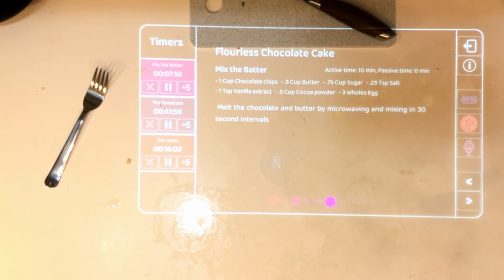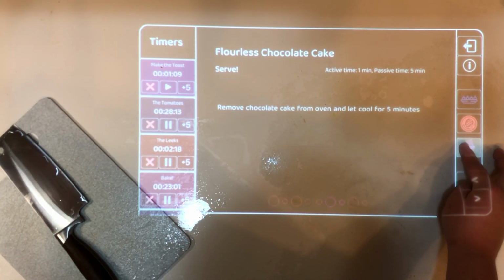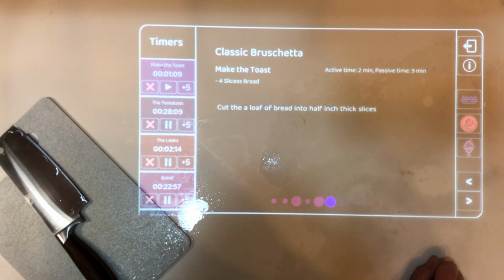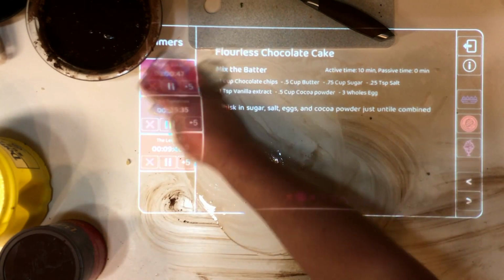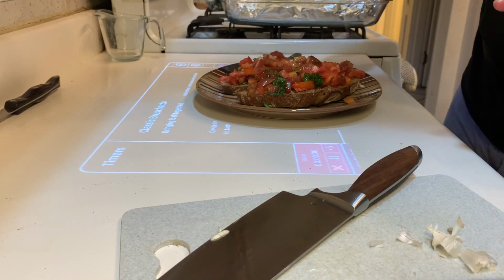The user can check the progress of a meal anytime by clicking the courses icon on the right or check out the map at the bottom to show how many steps are left or even anticipate a change in the recipe. Did you use too small of a bowl? No need to worry, this is one touchscreen that you can wipe down, throw pans on it, you name it.